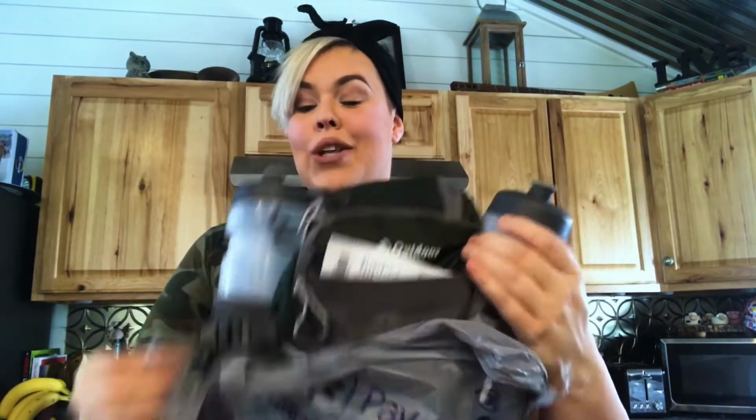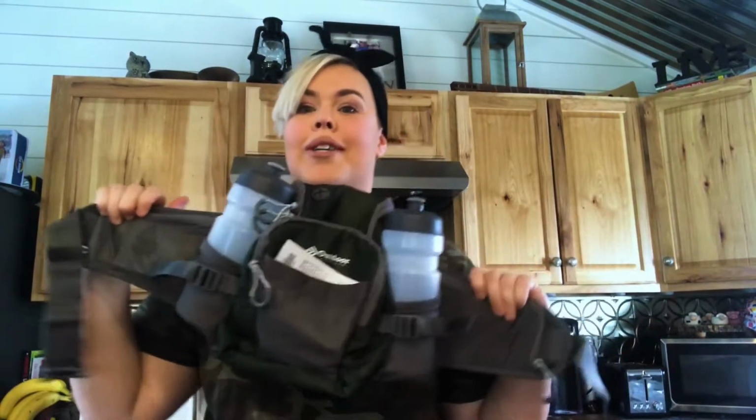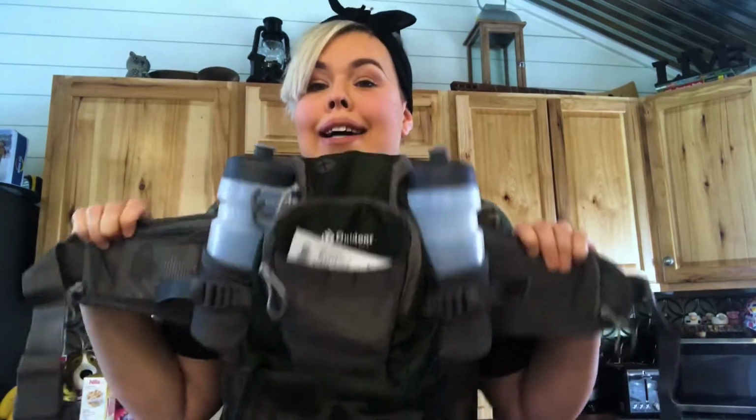Look at this, guys. Look what I just found. Such an unnecessary but absolutely necessary thing. I didn't know I needed this until I went to Walmart. This is a fanny pack style hiking pack that looks like a little backpack on the back. So we're gonna see what all we can put in here and talk about it a little bit more.